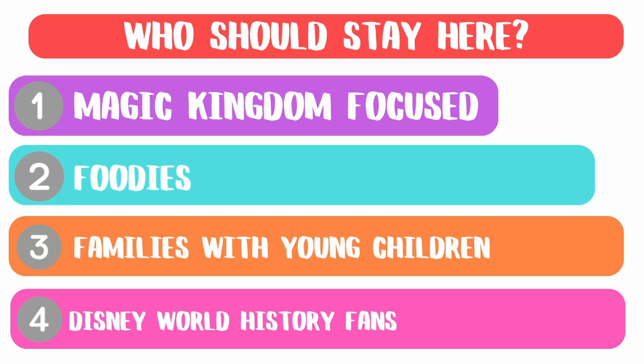I also think that Disney history fans are going to love a stay here because the theme is very much the opening and the history of Walt Disney World. Not to mention that this is an iconic Disney World hotel. If you've never stayed here and you're a big Disney World person, I think you owe it to yourself for a little splurge.